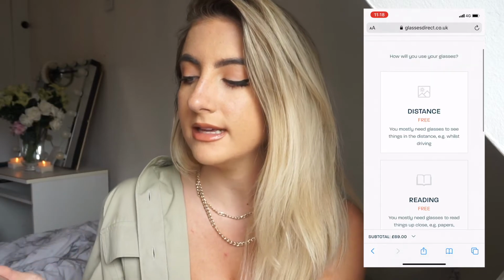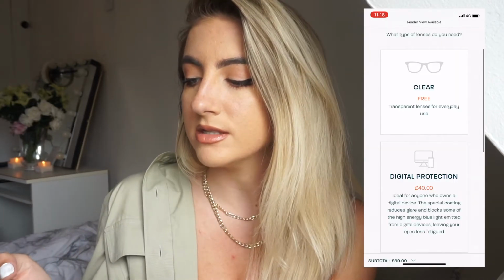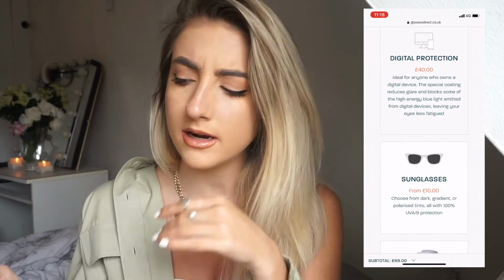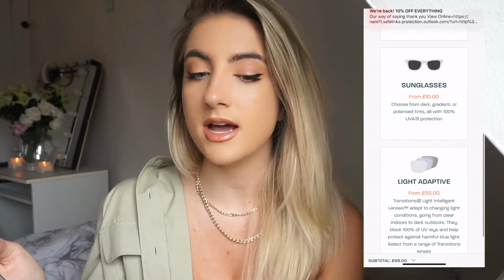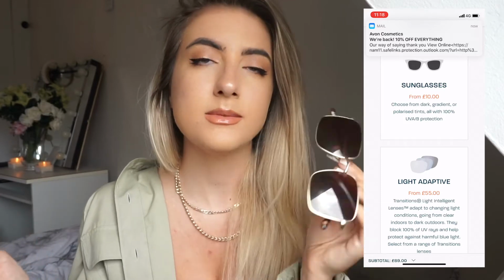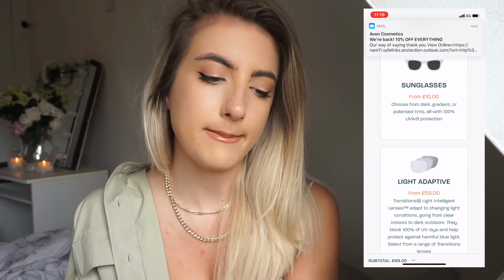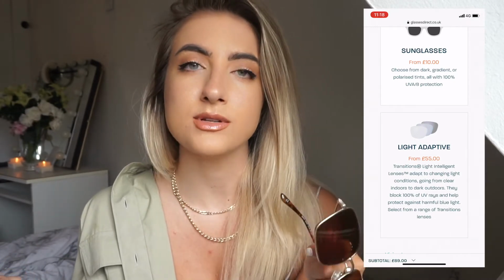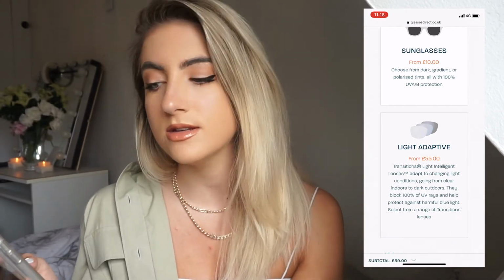So I would just click distance, and then it will ask you if you would like digital protection on them. So I think that's when they're like the blue light glasses. If you want them as sunglasses, which I have done, having them as sunglasses is only an extra £10, and I think that's really good. I think it's really handy to have a pair of sunglasses that are prescription as well, so you can see when it's sunny, so it's nice for the summer.